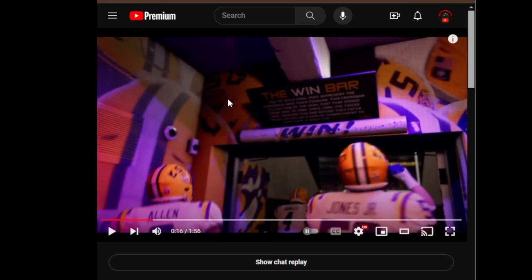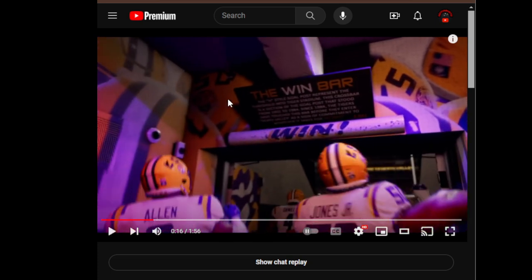And there's a little reading of it, and if I can read it really quick, it says the W-style goalposts represent the threshold into Tiger Stadium. This crossbar is a section of the goalpost that stood from 55 to 84. Since 84, the Tigers have touched this bar before they enter Death Valley as a sign of commitment to whoever takes for victory. So that is something that's legitimately in LSU's locker room.